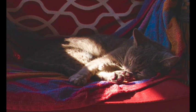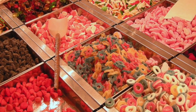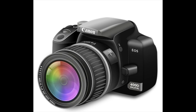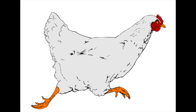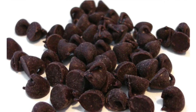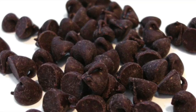The letter C. C. Cat. C. Candy. C. Camera. C-H, ch. Ch, cheese. Ch, chicken. Ch, chocolate. Ch, chips.